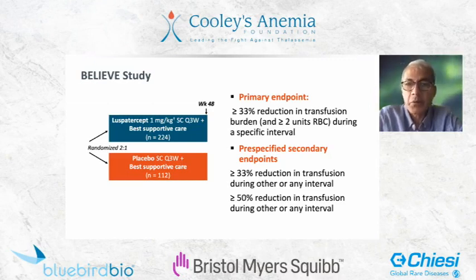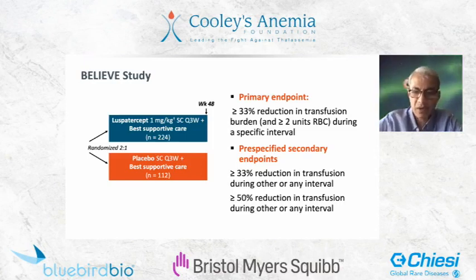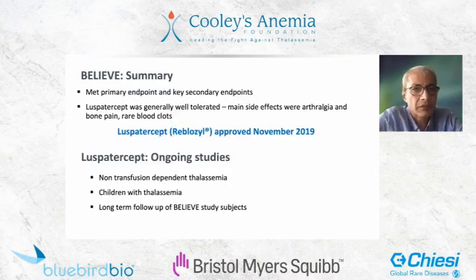The primary endpoint was to see whether or not you could have a 1/3 reduction in transfusion burden of at least 2 units of red blood cells in a very specific 12-week period out of the 48 weeks of the study. Similarly, they also had secondary endpoints, which were a reduction by 1/3 in any interval, or a reduction of 50% in any interval as well. So they looked at a whole bunch of different parameters at different time points as well. And these were the results.